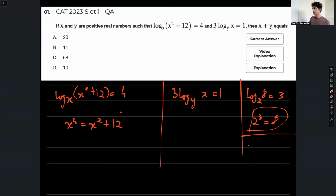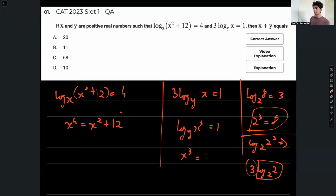The second formula that is really important to know is that log 8 to the base 2 can be written as log 2 raised to 3 to the base 2, which can also be written as 3 log 2 to the base 2. And this value, as we know, is 1. So 3 is equal to 3. So that formula would be correct. In this case, you would basically write log x cubed to the base y is equal to 1. So x cubed is equal to y, right?